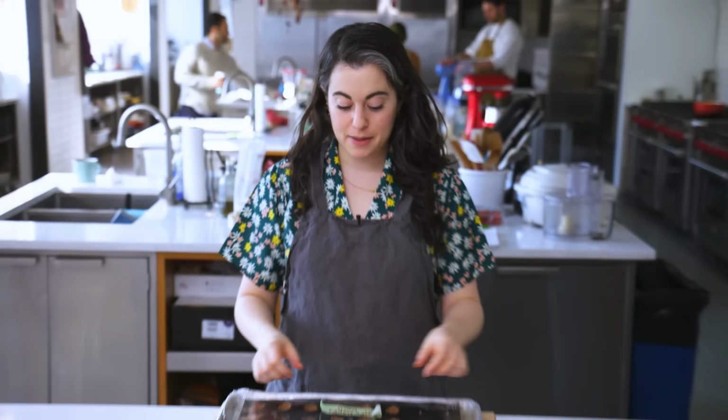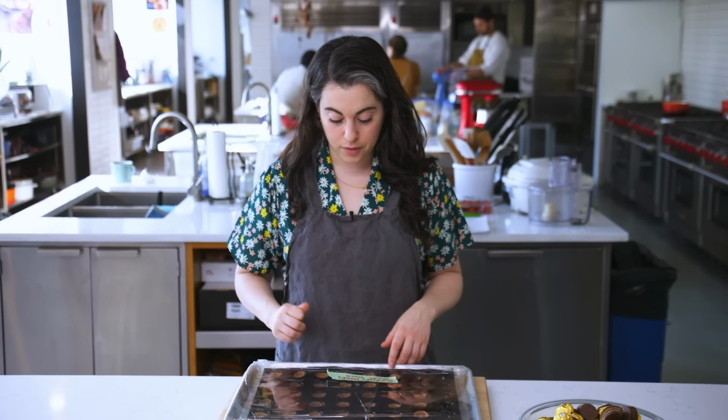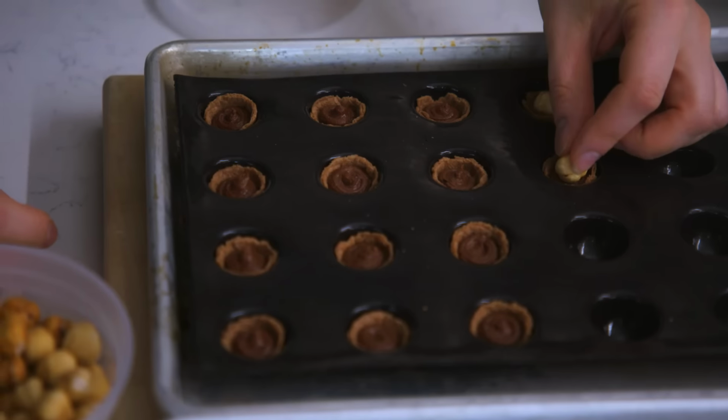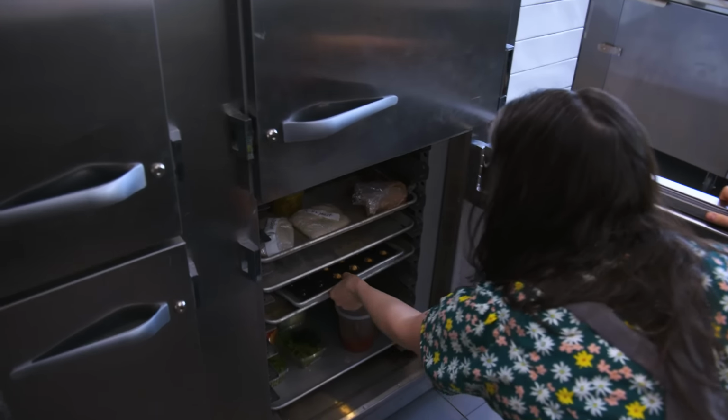I'm feeling really good. I'm excited to just move into the assembly stage. All we really have left to do is fill, seal, coat, and wrap. I'm going to put these in the fridge.